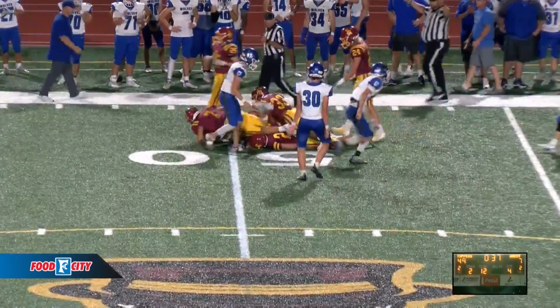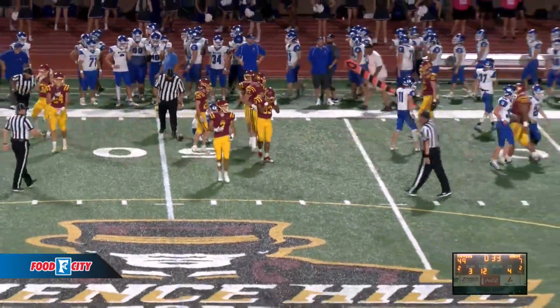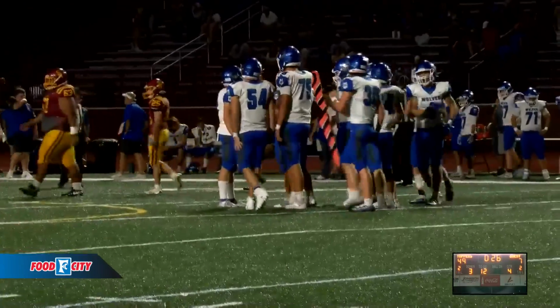Nice pitch and catch there. Horn connects with Sawyer Tate for Watauga Orthopedics. First down. Nice ball by the junior quarterback. Moves the sticks, and time for maybe one more play.